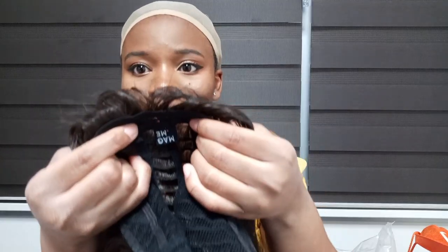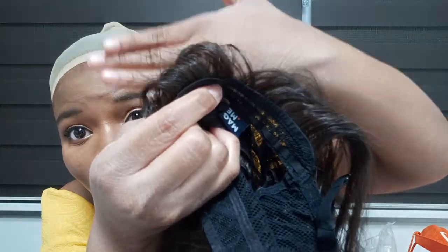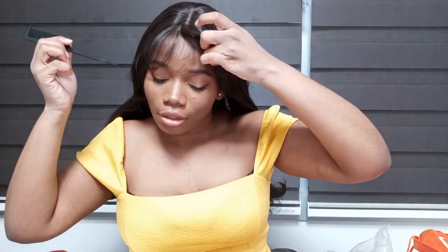Yes. I realize this wig has like short hairs. Maybe. I hate when wigs have that because I feel like it's easier for them to get tangled. But yeah, let's try her on. I don't know how I feel about this. I think I might want to cut these. But the thing is, I don't know how to cut my bangs.